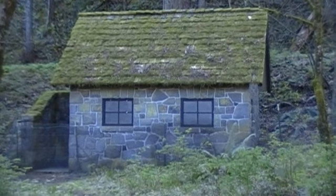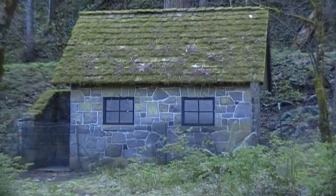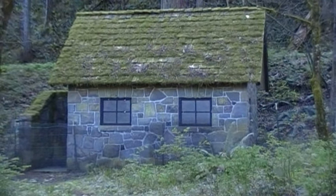These are some old caretakers' huts run by the Forest Service now, made with local quarried rock. Beautiful old structures.